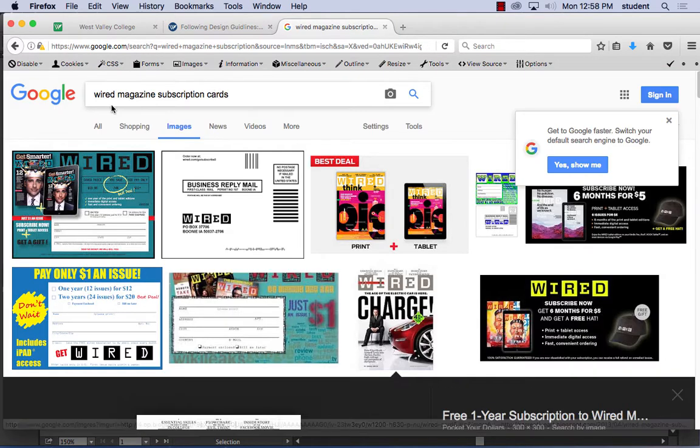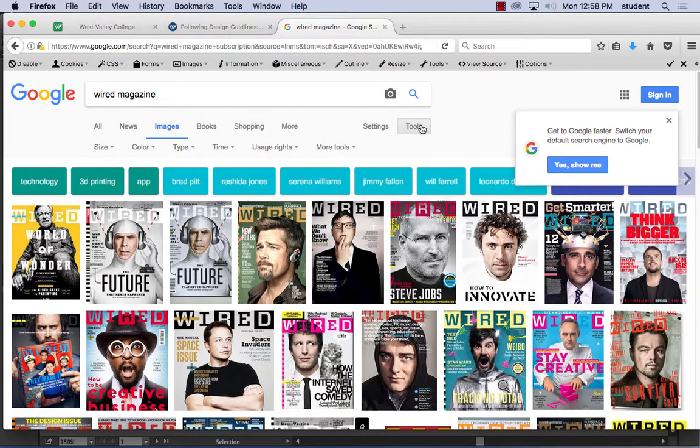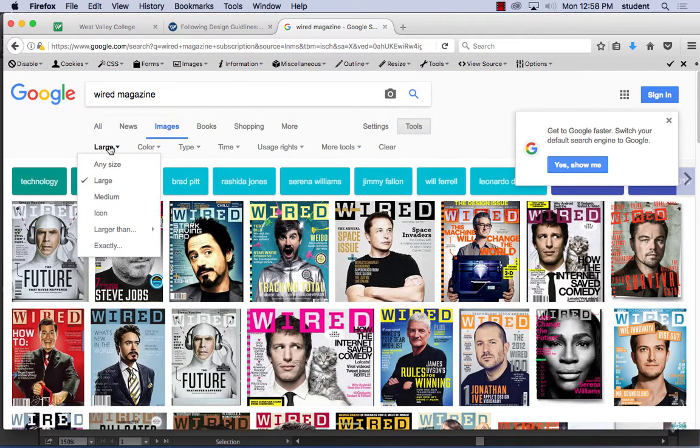Again, if you're searching on Google, you can go to Tools, and under Tools, Size, right? And you can choose a large. That'll give you a higher quality one. So if you're looking for higher quality images, a good place to do that is in Google searches. You can go Tools, and then it gives you a size.